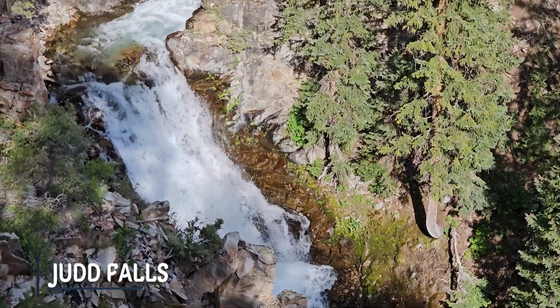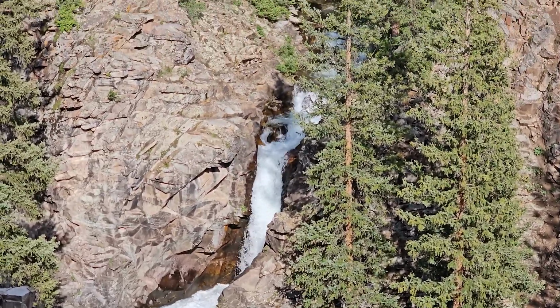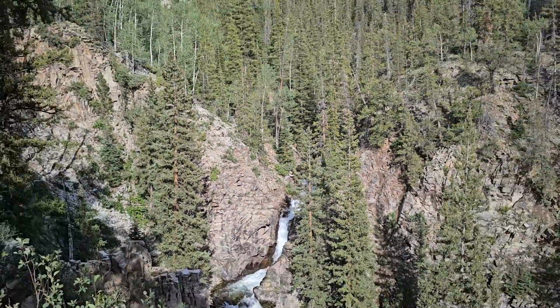Now if you go up Gothic Road, you can find the trailhead for Judd Falls. This is a relatively short and beautiful hike to a very beautiful waterfall.